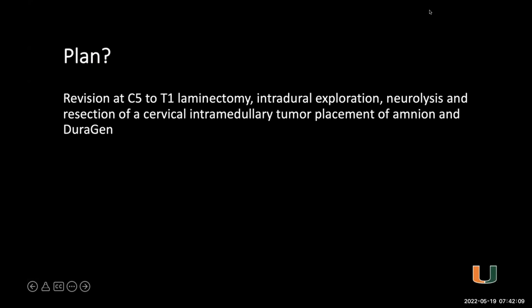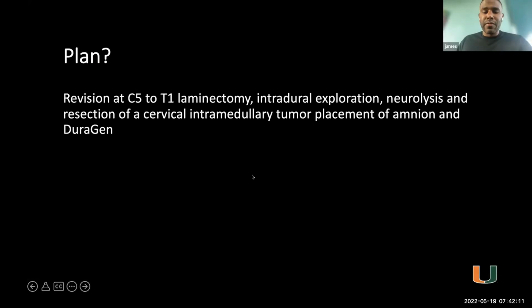The patient underwent a C5 to T1 revision LAMI for re-exploration and re-resection. And I'll let Dr. Saad take over for the pathology. Hey, James, just before we get to the pathology, just to go over the thinking here.